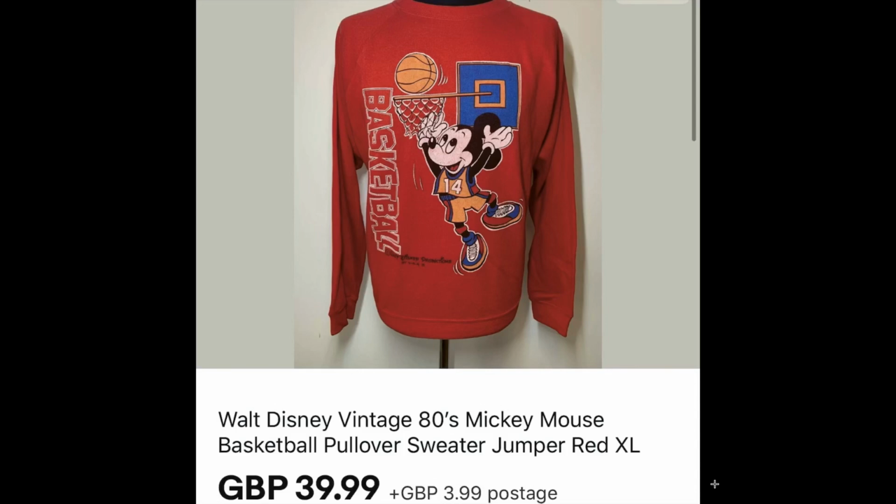This was part of a Disney job lot of clothing, so I would estimate the cost price to be around £3 or £4, sold for £39.99.